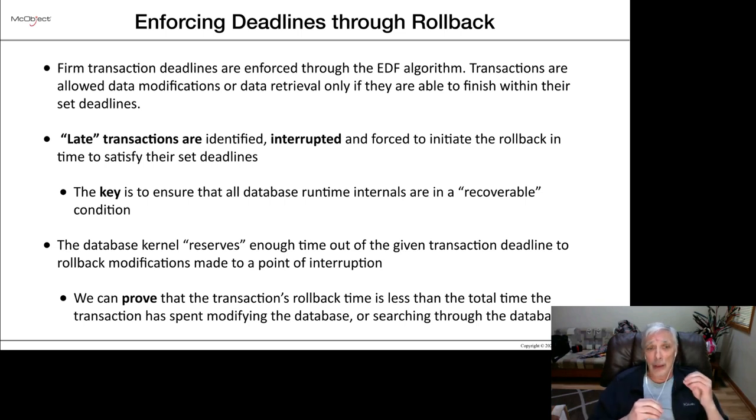Now, the way we do that, the database runtime reserves enough time out of the given transaction deadline to initiate the rollback. And we can mathematically prove that the transaction's rollback time is less than the total time the transaction has spent modifying the database. That's the key assertion here. So again, we can guarantee that we reserve enough time out of the given deadline to be able to roll back all the modifications.